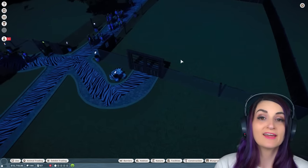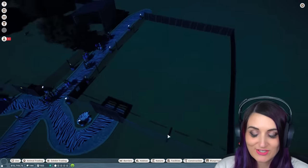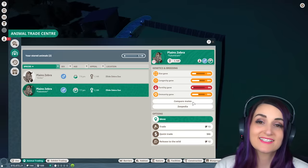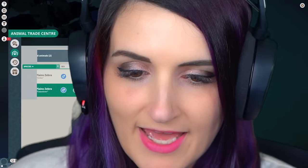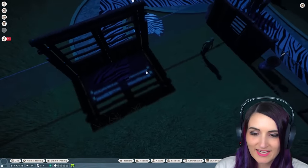So this is our brand new zebra petting area. This is a guest door, so guests can just come right in. Let's see if this works well. You know, being allowed inside a wild animal's habitat, what could go wrong? Also, let's see if two male zebras can get along. Yay. There's literally nothing in here. It's fine. We'll make it as it goes along.